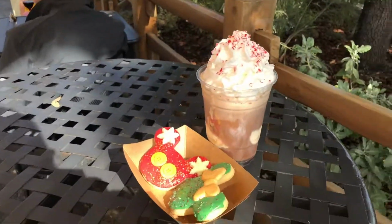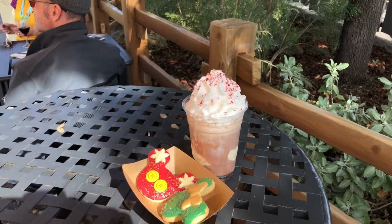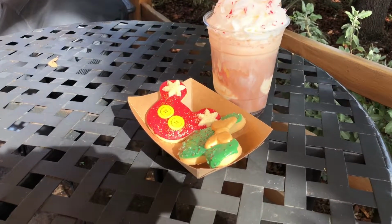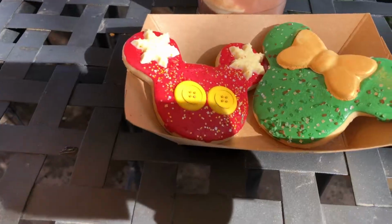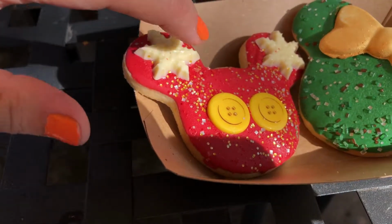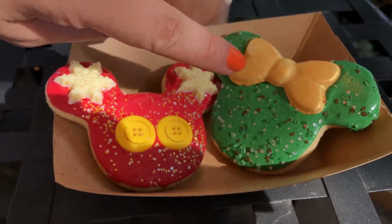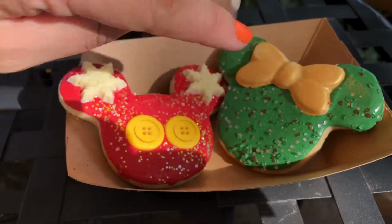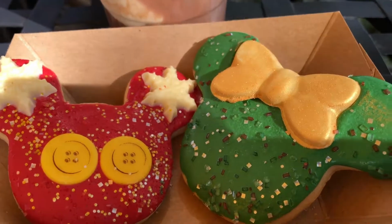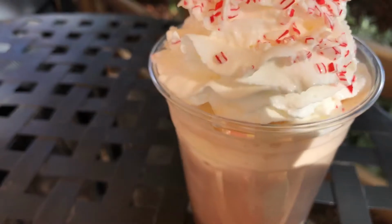So we just got our items. We were at the holiday duets booth, and I got the warm peppermint chocolate float, and it's non-alcoholic, so I was able to use my little pass. And Mars got the holiday Mickey and Minnie cookies. So it has these little snowflakes that are white chocolate, has red frosting with some glitter, printed buttons, so it looks like it went through a machine. And then this one has a glittery fondant bow and then green frosting. I don't know if you guys can see that, but there's a dust of glitter on the bow, which is really neat. And then the peppermint, yeah, this looks pretty amazing. So we're gonna dig in.